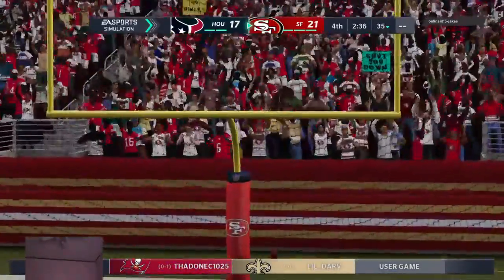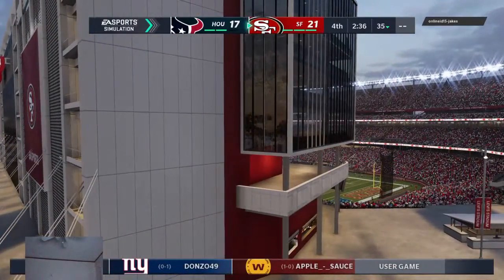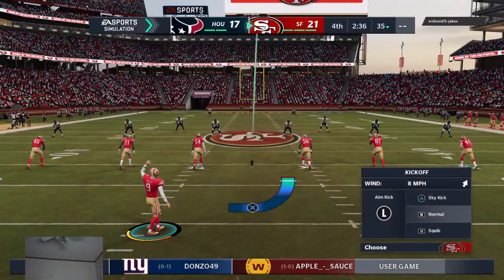To make it 21-17. Makes the score Niners 21, Texans 17.